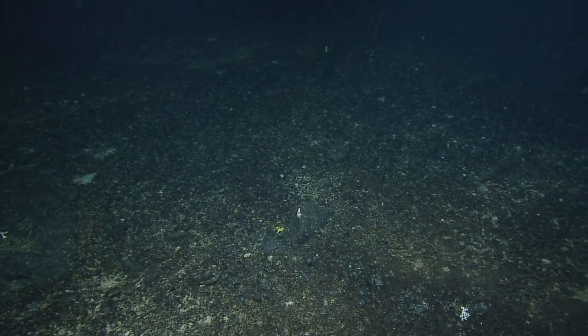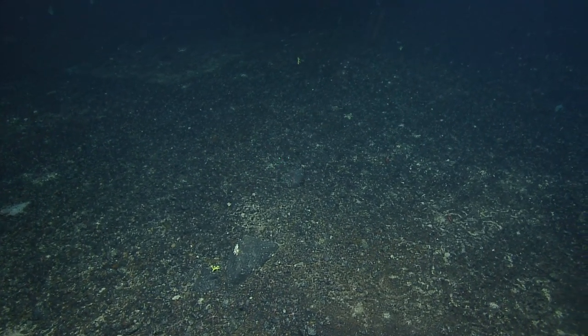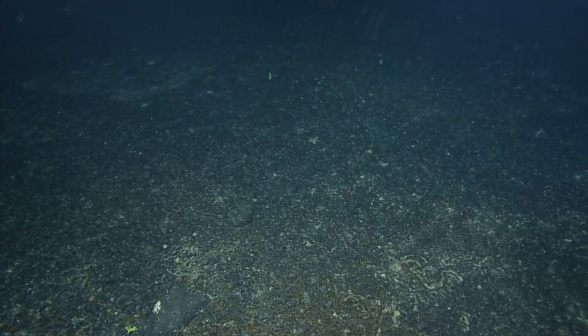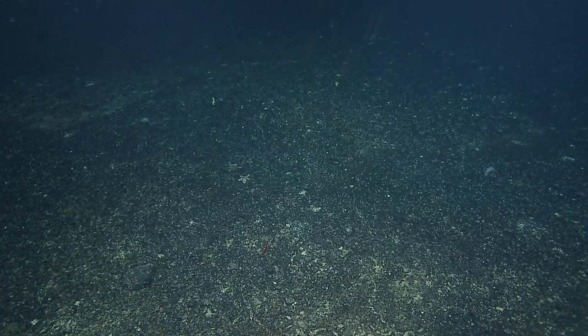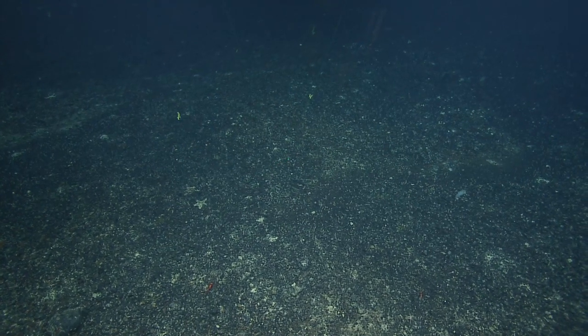Thank you. Lots and lots of sea stars. Yeah, anytime we get close in, I see lots of sea stars. I can see some animal trackways, too. Yeah, I see those as well. Would those be bioturbations, or? Yes. Okay.